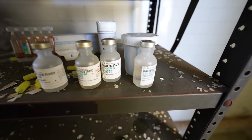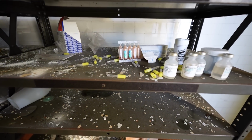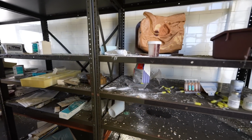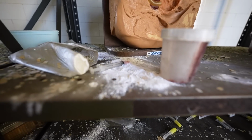Bacteriostatic, hypodermic needles. Oh, what the hell is that? Gross.